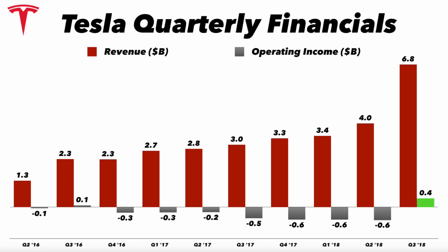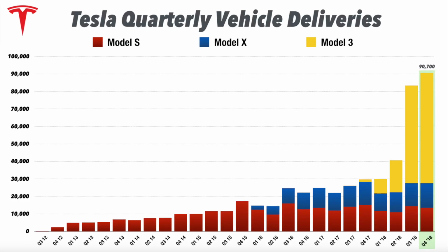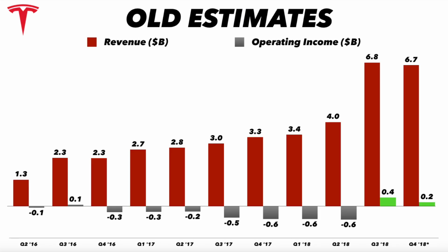This is the real numbers. When I put out my earnings preview video, this is what I had been expecting for them to report in terms of revenue and profit. Now, you'll notice this is actually a decline, even though they increased vehicle deliveries. And the reason for that is because they were just selling more of the lower sales mix Model 3, or that was my estimate. Totally wrong.